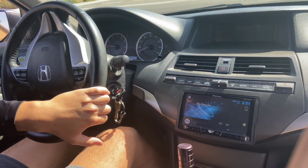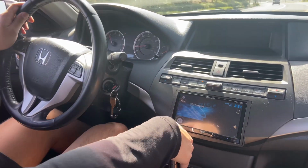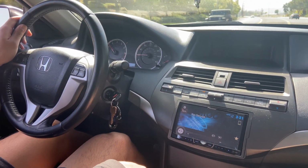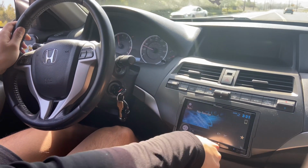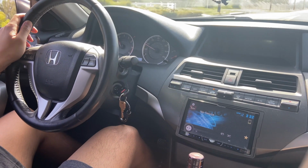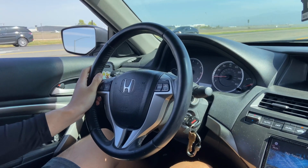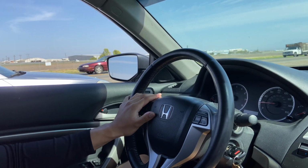So just some predictions before we do the runs. I do believe the runs will be basically even now that the traction control is disabled, and there's actually tires that have some life in the front, but let's just see how it goes. 20 roll, let's see how much of a difference the traction makes, and a passenger in our car.